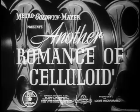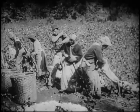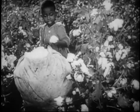Millions of words in 40 languages have been written about Hollywood and the magic of movie making. But one story never has found its way to the printed page. It remained for the silver screen itself to reveal this most fascinating chapter of them all. In a recent short movie, The Romance of Celluloid, it traced the many intricate processes in the transformation of Dixie cotton into the celluloid strips upon which movie scenes are photographed.